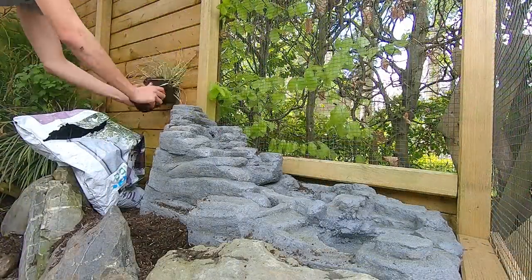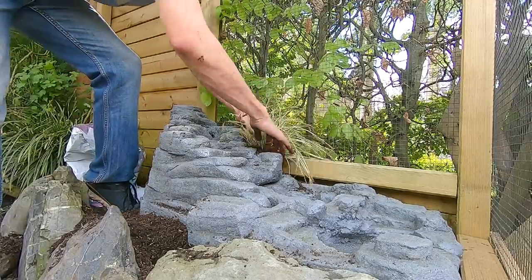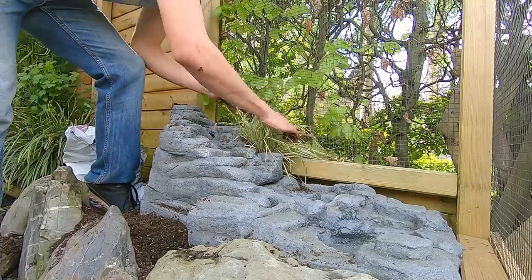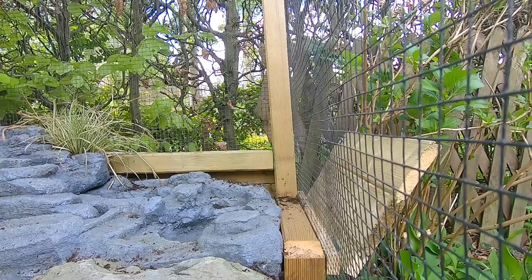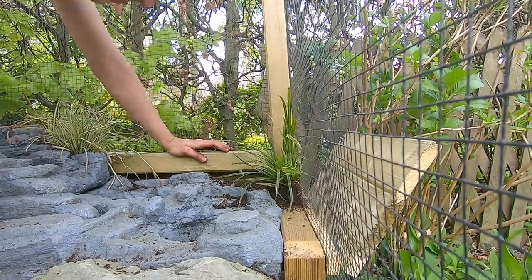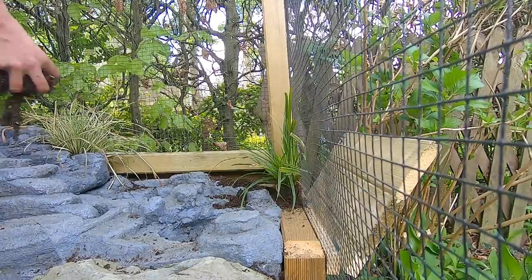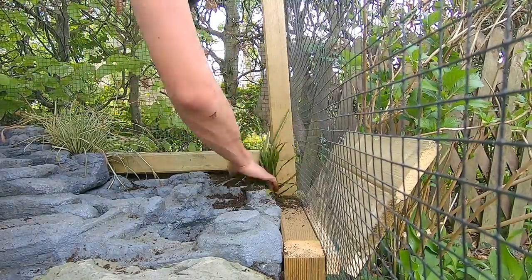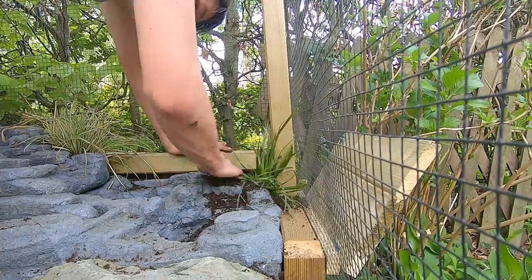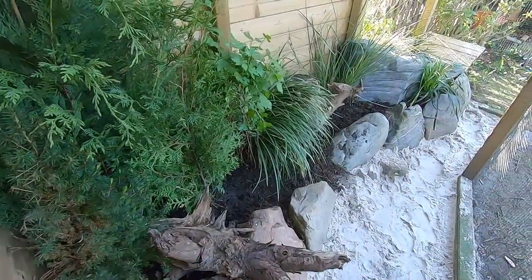Next, some more plants to finally finish the whole scape and the aviary is ready for the birds. I think it looks pretty nice.